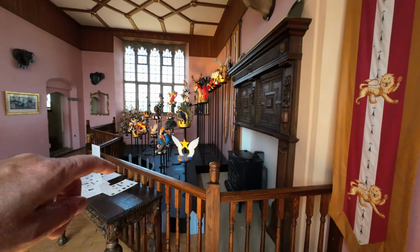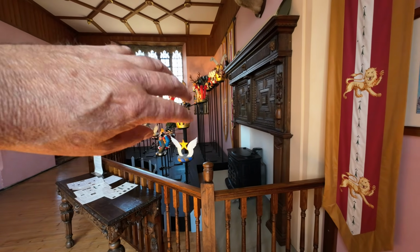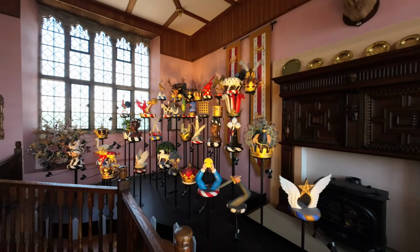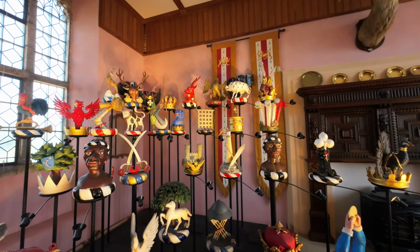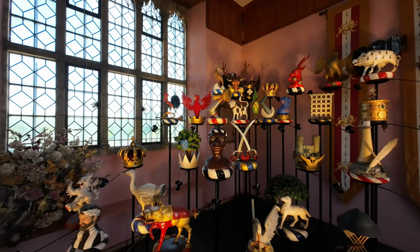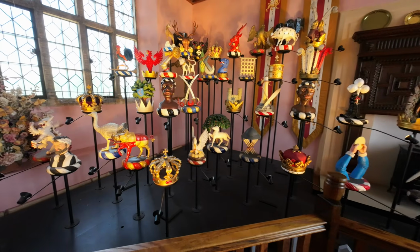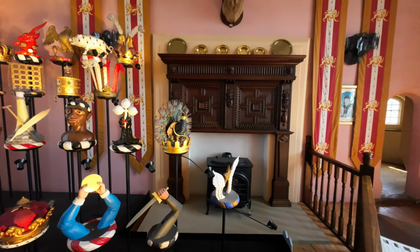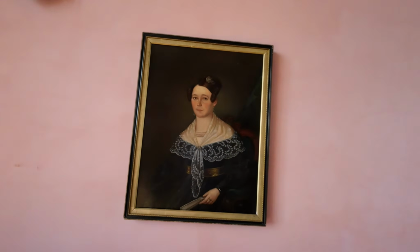I'm just saying there's a number of memorial figurines for the memorial bearings on the coat of arms. You've got the crest up there, crowns, fleur-de-lis, stags' heads, dragons' heads, eagles, griffins, crowns, all kinds of mythical creatures and people. It's incredible, isn't it? I don't know who these two folks are.